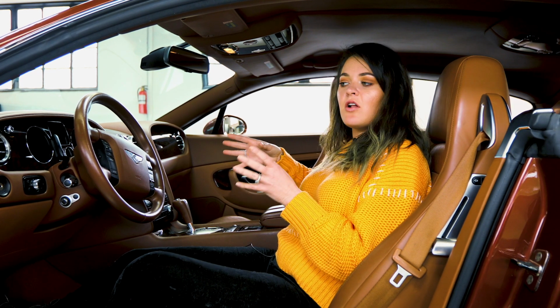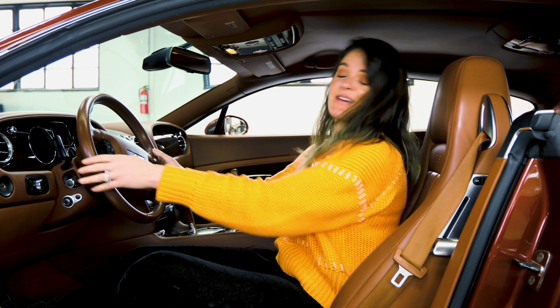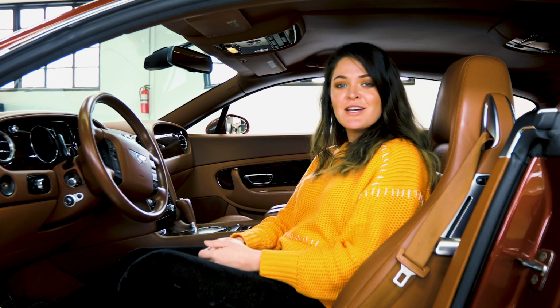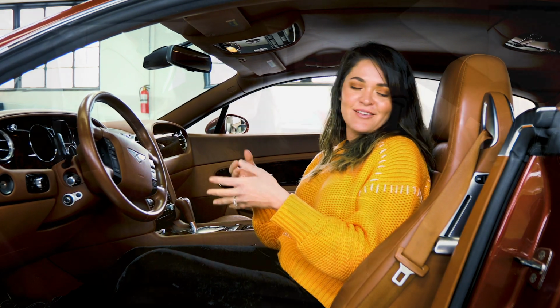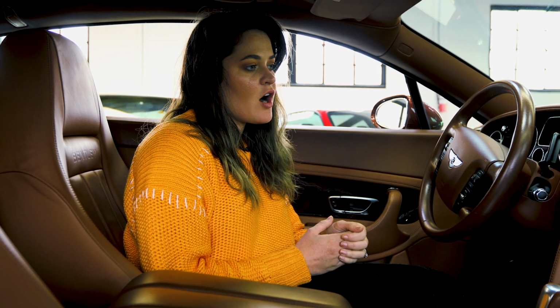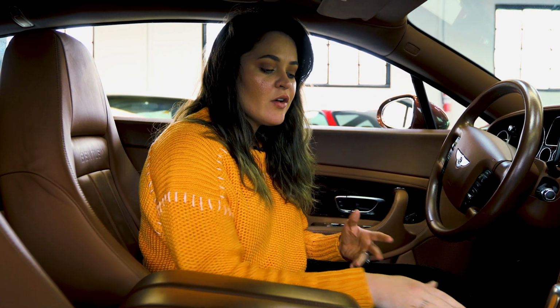So you can drive this in full automatic, you can drive it in sport with this, or it also gives you the option for paddle shifters. They try to make it accommodating to all their clientele. The interior of this car is either luxurious leather or wood or metal.